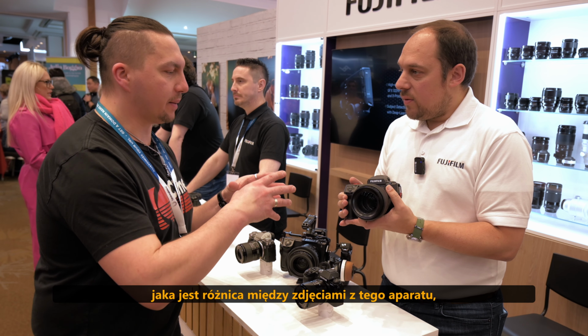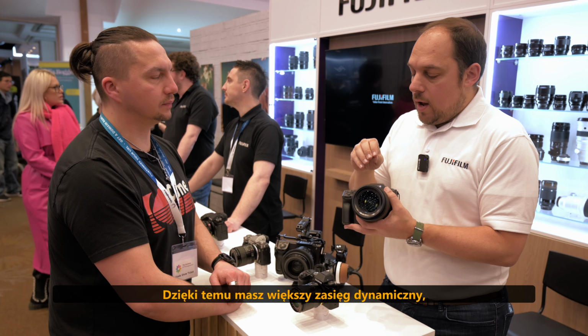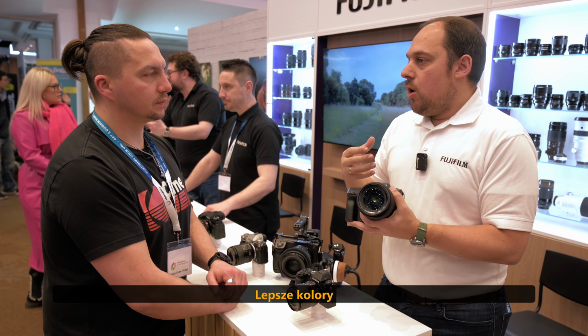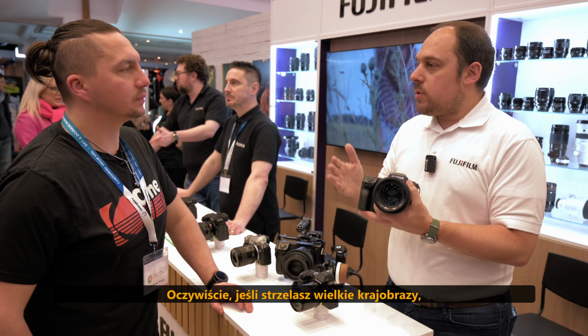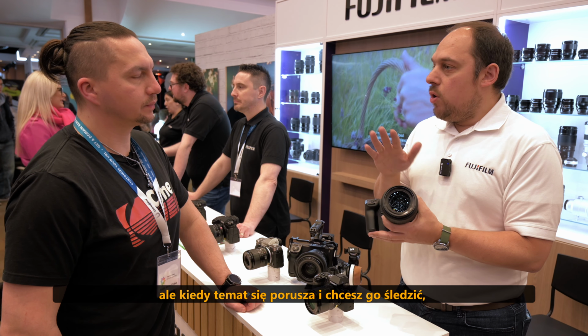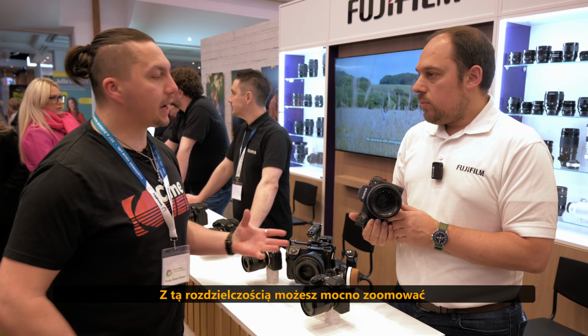What's the difference between photos from this camera and photos from a similar range of cameras to compare with? So the GFX100, we've had a 100 megapixel sensor since 2019, but we've just been slowly tweaking and evolving the technology. The image quality out of this, you get better dynamic range, better color accuracy, all the things that you'd expect from those evolutionary changes. If you've got huge landscapes and things like that, the 100S is still a stunning camera, but when things start moving, or you want to be able to track things, the 100 II comes into its own.